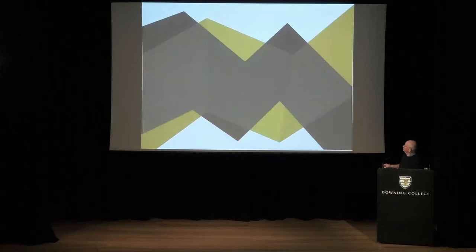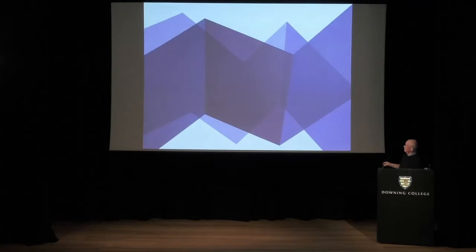Isn't that gorgeous? And then out of it came this, which was a monoprint, but what's in the gallery is the edition version, which has got more power still.